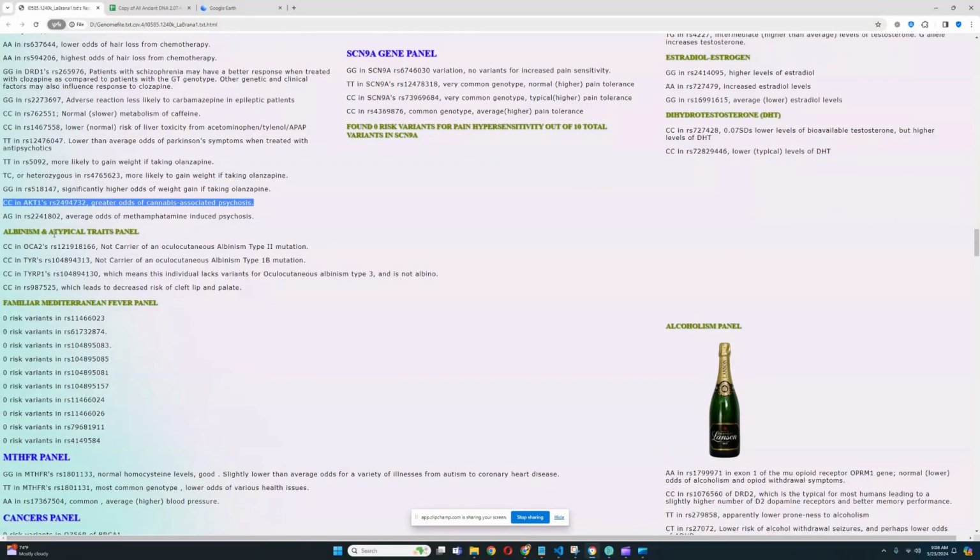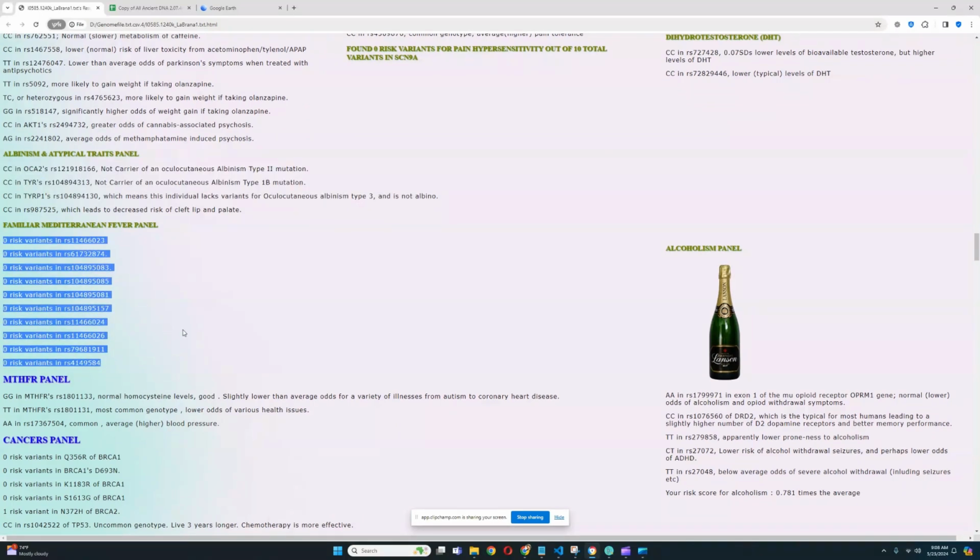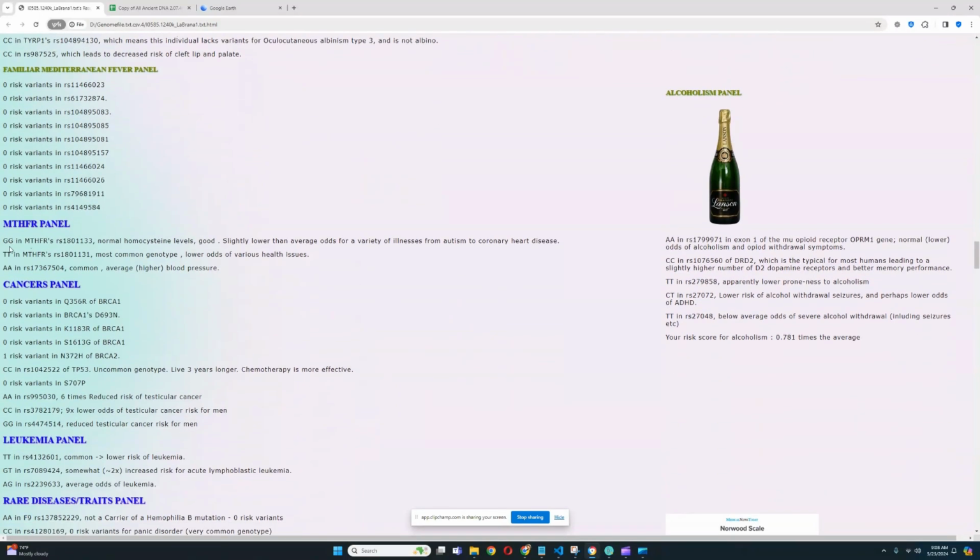For albinism and the typical traits panel, it looks like he does not carry any risk variance for albinism, not albino whatsoever. For familial Mediterranean fever, no risk variance whatsoever. The MTHFR panel looks like it does not have any risk variance for increased homocysteine levels, which is really good to see.